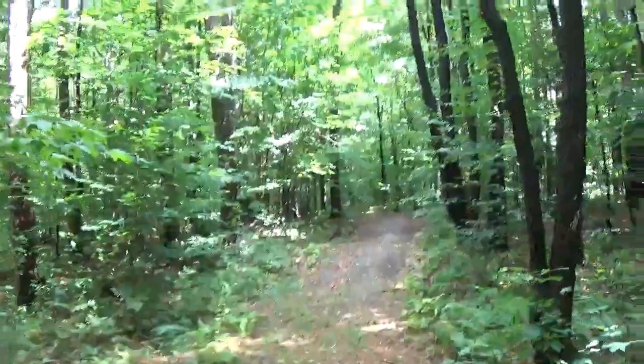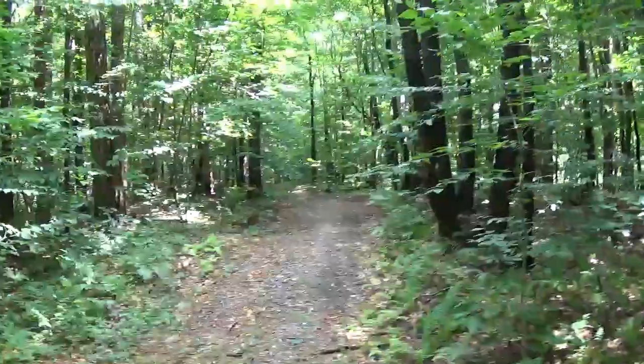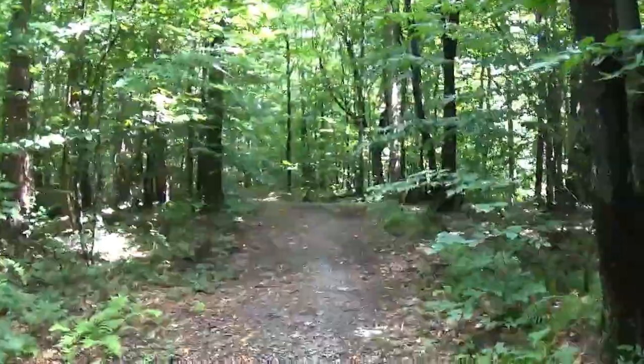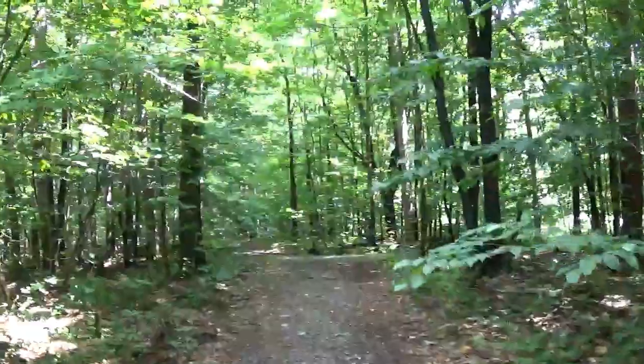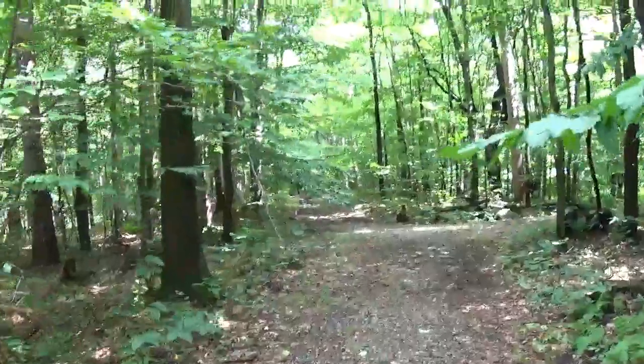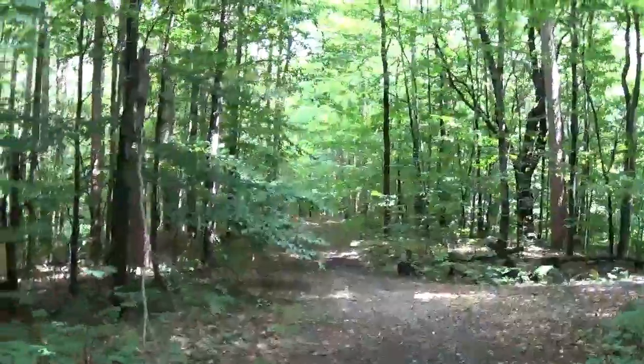About 2 miles in right now. So far so good. I hiked most of the morning, so then I took a lunch. Yeah, this looks like it might be a trail cut off here. Yep, okay. Here's our trail back. So this trail will link.